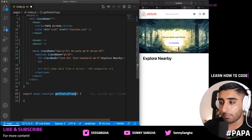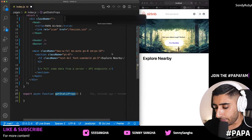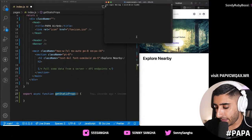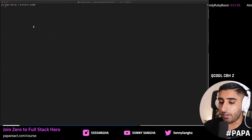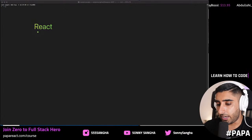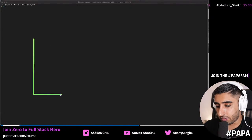Now I'm going to give you a quick breakdown of how this differs from normal React, okay? So what I'm going to do is open up a terminal, make it full screen, and draw on this, right? Typically what we have when we're coding is React, okay? So typically we have a browser, and I'm going to go ahead and freeze it. There we go.